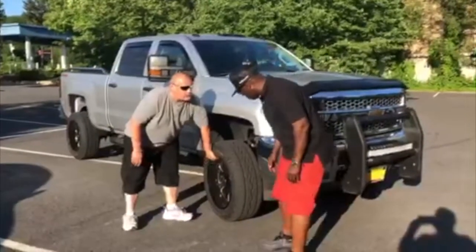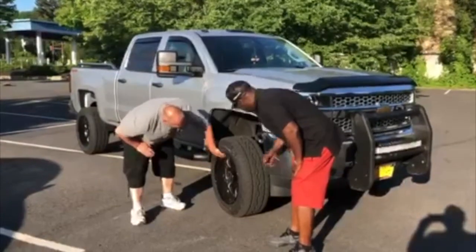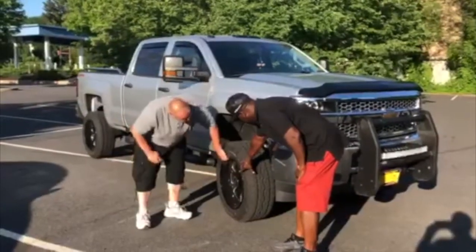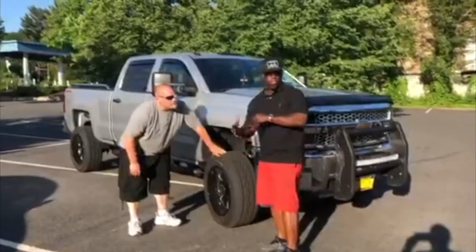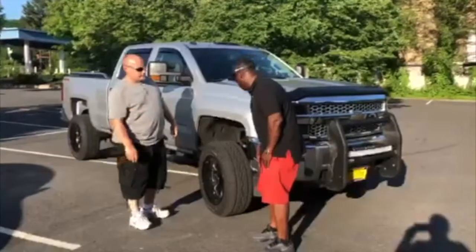Vision out of California makes gorgeous 20 by 10 rims, all powder coated, 8 lug, absolutely beautiful. So this is the 8 lug rim. I've seen a lot of Vision's work in magazines and other truck episodes. They're a great manufacturer of rims. You picked a great rim for this truck, man.